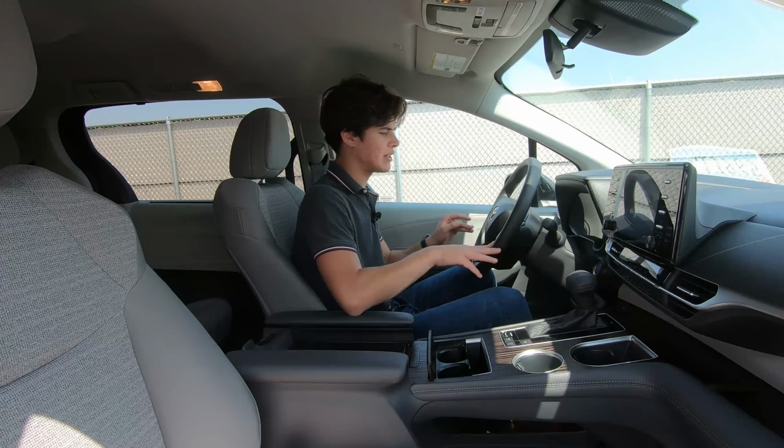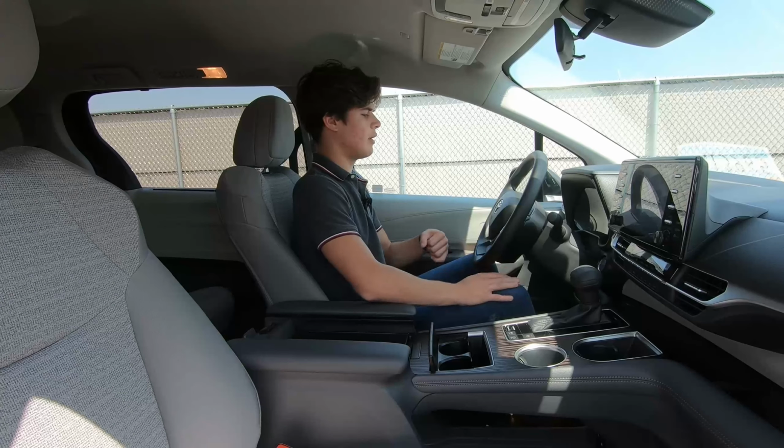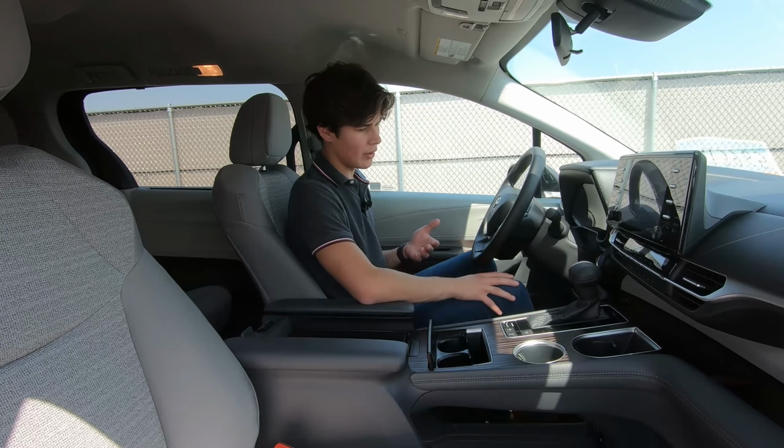But that's basically it for the gauge cluster. On the steering wheel, you have all your controls as well. You're able to control the media from the steering wheel. You're able to control your cruise control settings from the steering wheel.